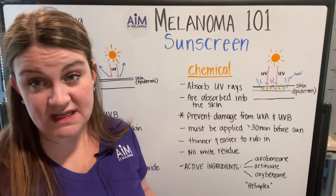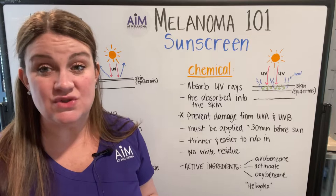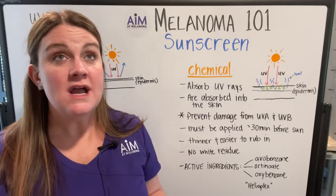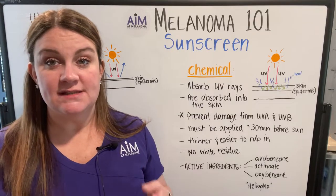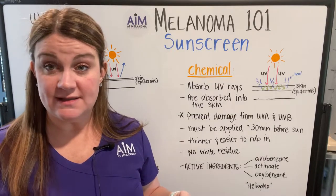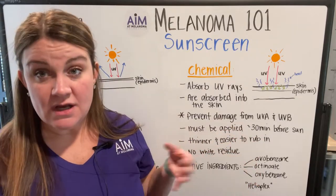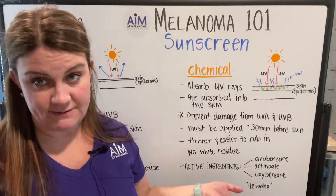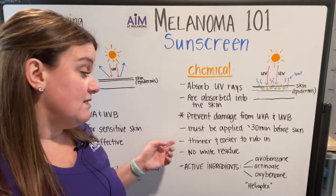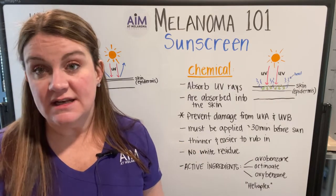One very important thing to keep in mind with chemical sunscreens is that since they are absorbed into the skin, they do need a little bit of time to work. This is where the recommendation that you apply sunscreens about 30 minutes before you go out into the sun comes from. You have to give these a little bit of time to get settled in the skin before they are 100% effective. One of the nice things about chemical sunscreens is that they are generally speaking very thin and easy to apply.